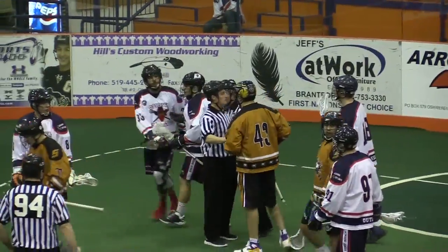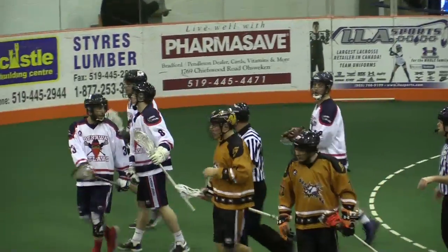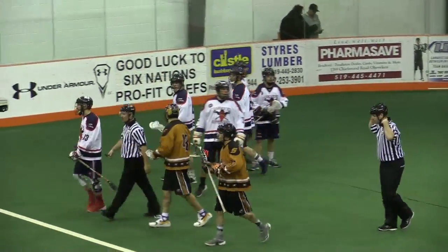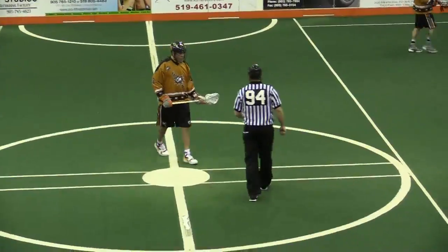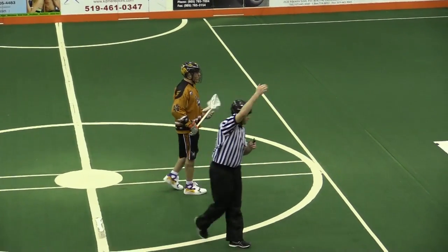Becker in the middle of this for St. Catharines as Mike Thompson separates the players with 4:40 remaining. We get our officials timeout. St. Catharines power play, 4:40 remaining in the opening quarter, 2-1 lead.